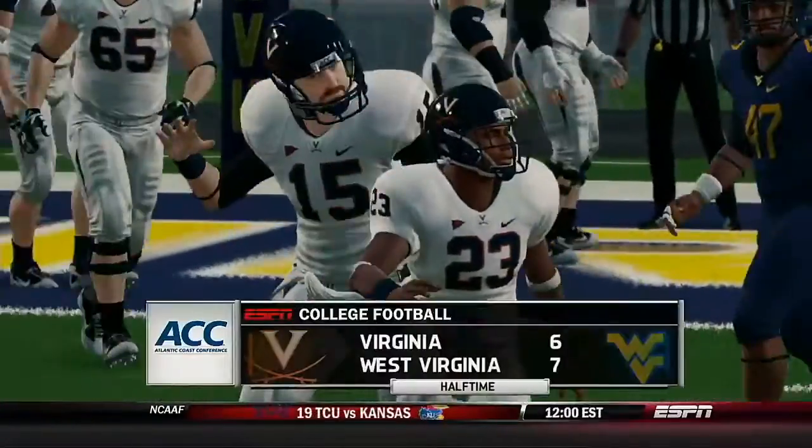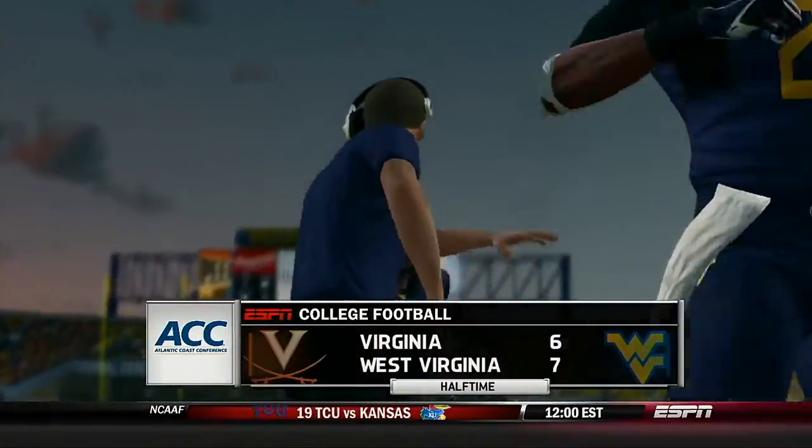So we've played two quarters. The Mountaineers lead 7-6.